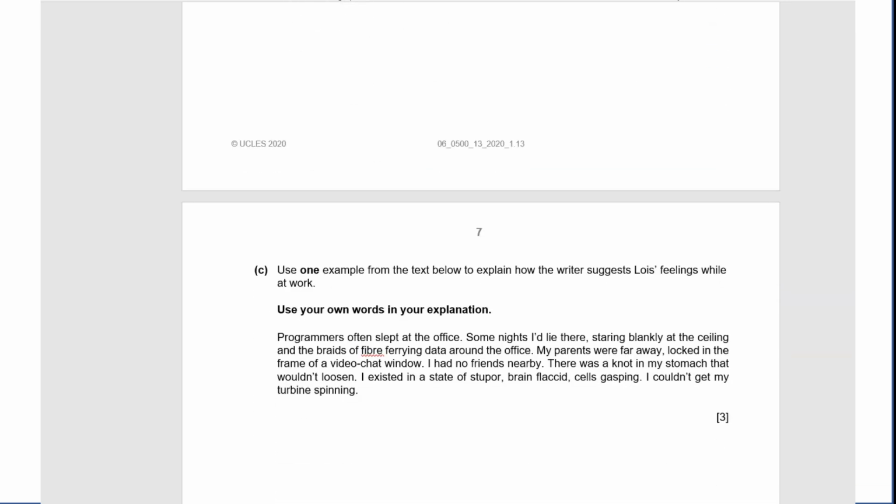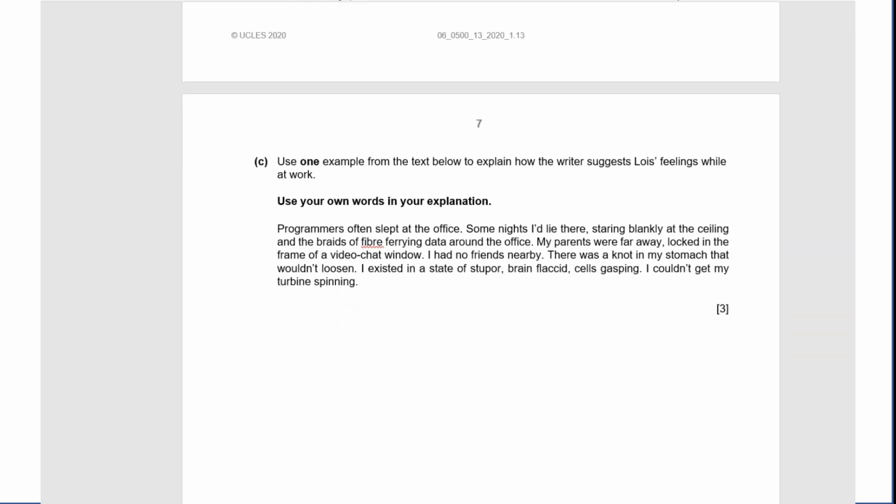So let's move on to the last question, the last strand before we can move on to our core questions. This is kind of like a watered down writer's effect question almost. Use one example from the text below to explain how the writer suggests Lois's feelings while at work. Make sure you get those keywords in your topic sentence.